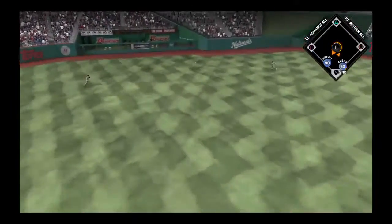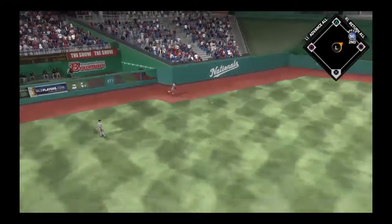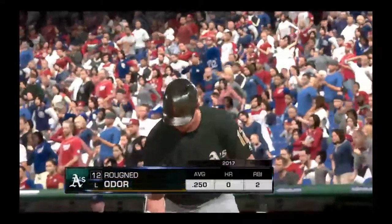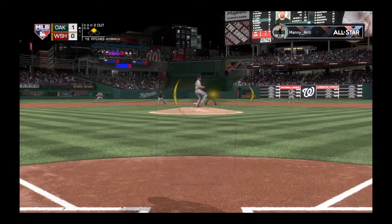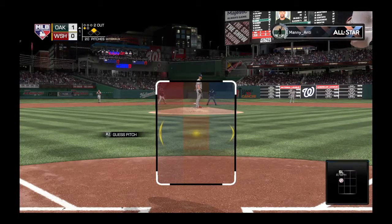Line toward the alley in left center. And there's a base hit as the run will score from third, and the A's have taken a 1-0 lead. And he'll get in there safely. Settling in now, Rougned Odor. Opportunity for him here to pick up that runner from second with 2 away. From the stretch, a slider that just grabs the outside corner.